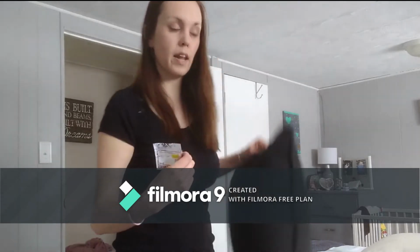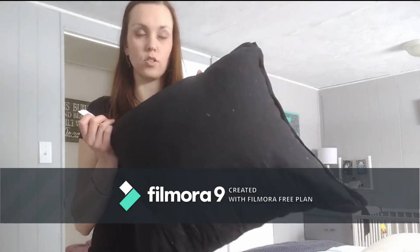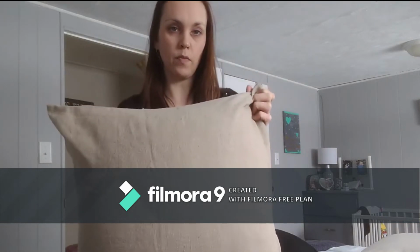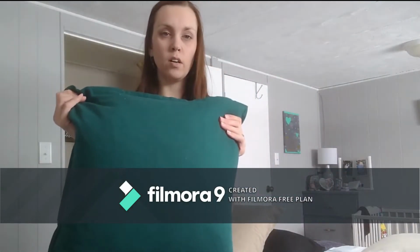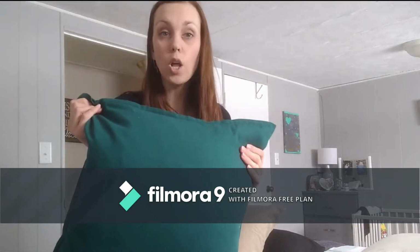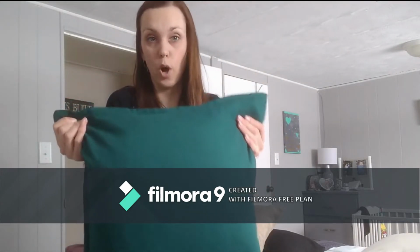Okay, so the black one that I was showing you here, this case, is $2.50. I thought that was pretty good. Then this one, I got like a tan colored one. That was $5. And I got this teal colored one. And it was $1. You can't go wrong with $1.